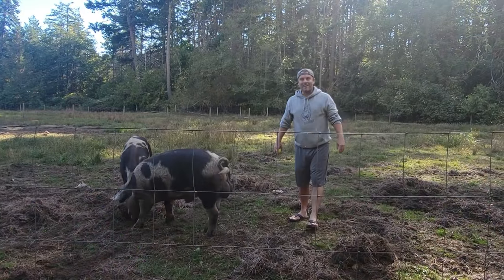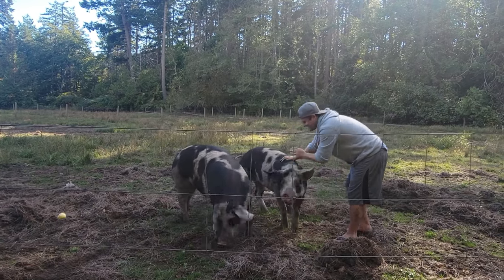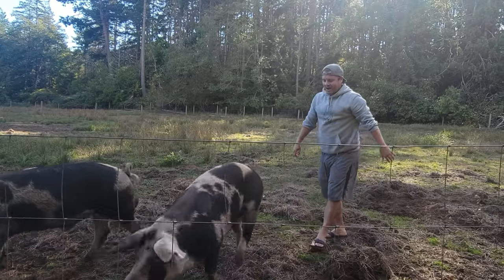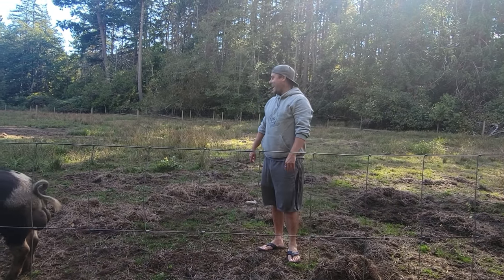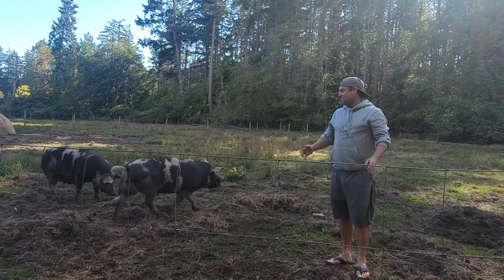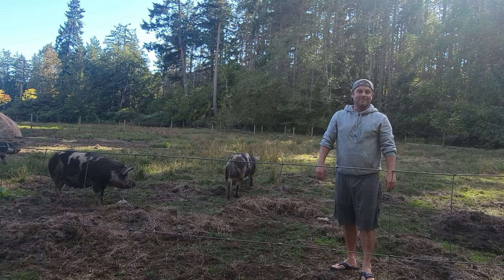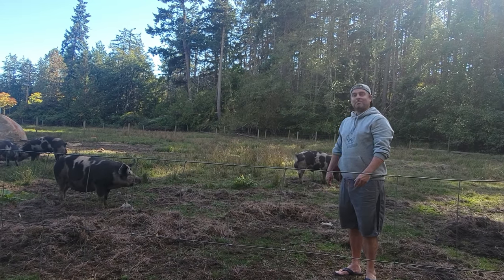Hey guys, so we are here with a bit of a pig update for you. As you can see, you had to get away from me. You guys are getting huge, and two of them are now very much pregnant. So at some point in the next week, we're expecting a bunch of piglets on the way, and it could be anywhere from 10 piglets apiece maybe. So we could have 20 piglets running around here by the end of the week.